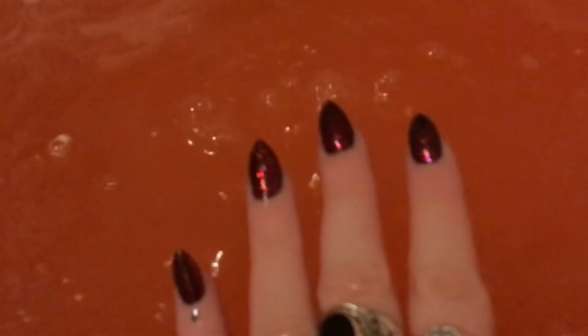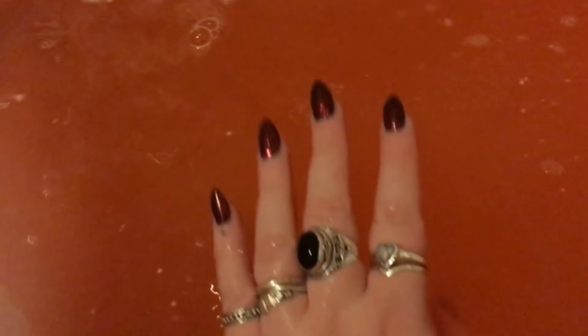Now that I got some more hot water, I'm just going to let this bath bomb away and enjoy the rest of my bath. I'm pretty much looking forward to another hour in this bath. 3 hours in and I am slowly turning into a prune.